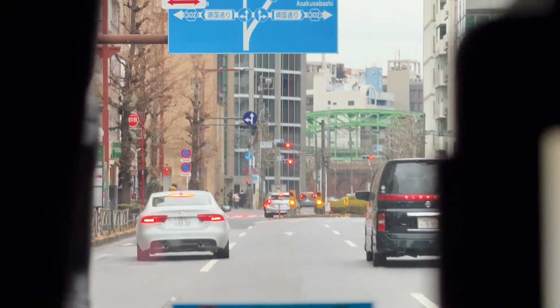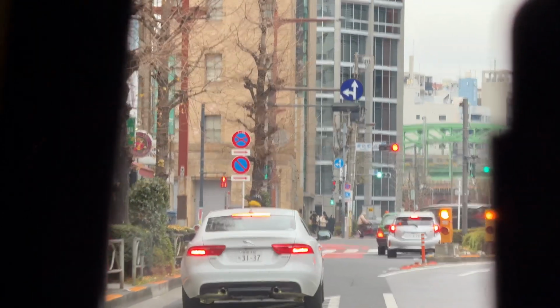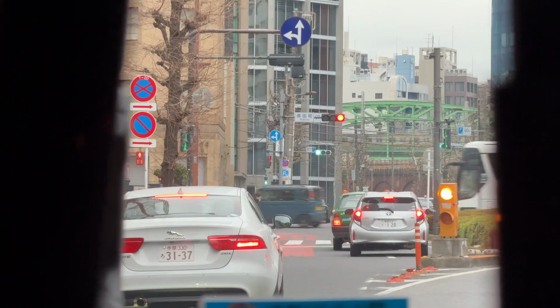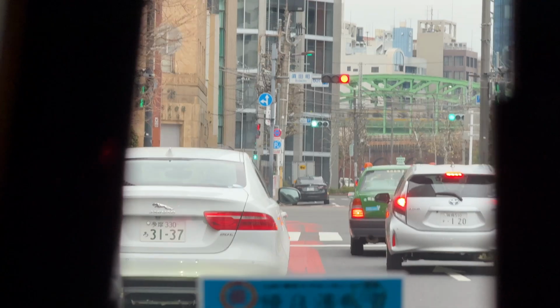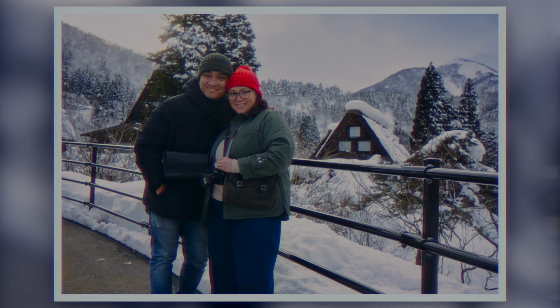And with that, it was time to head to the airport and say our bittersweet goodbye. We're not sure when we'll be back, hopefully sooner rather than later, but for now, that's a wrap on this trip. We hope you enjoyed this quick winter getaway as much as we did.